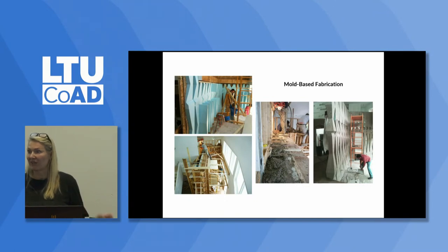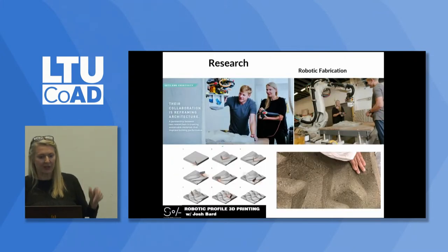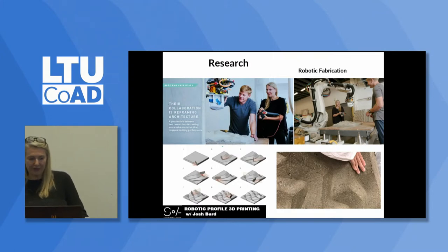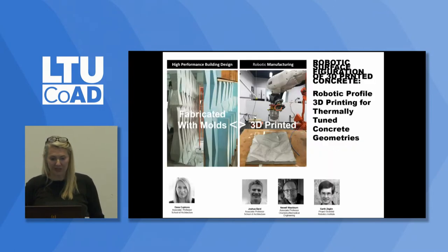But what this suggests is super intensive formal complexity in everything we make, right? Which, if you think about ecology or sustainability, is problematic in terms of casting. Every cast is singular, it doesn't repeat, so there's a lot of waste. So for the construction of these bespoke geometries, there was another collaboration where we looked at direct fabrication, what's called 3D profiling. This is in collaboration with my colleague Josh Bart, where we're adapting 3D printing processes to use a robotic arm to sculpt the surfaces directly. So it's a moldless production.